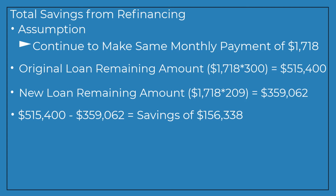Now, just as a quick aside, because the additional principal payments have been made on the new loan, in period 209, the final payment is actually only $1,311. The full payment of $1,718 isn't required in that last month because you've been paying the extra $599 every month. So if you want to be exact, you would need to adjust for that amount, but the point is, not only do you pay the house off sooner, but you also save almost $157,000.